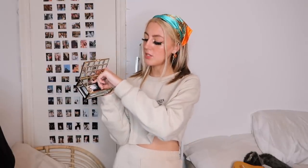Side note, my stepmom sent me these and they're so cute. Basically, my dad collects antiques and it's so cute. So I basically went to an Instax event and we got given different colored film and stuff.